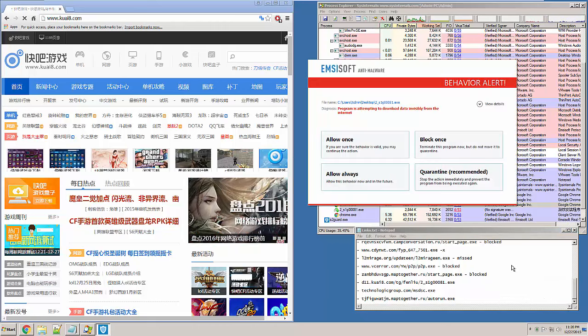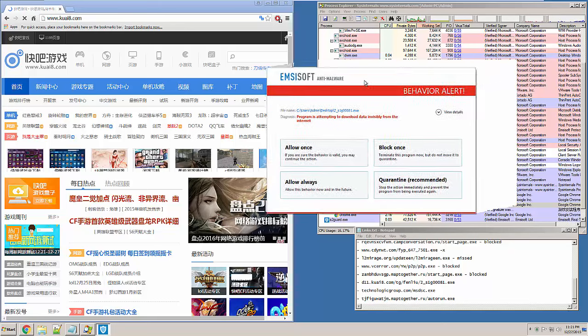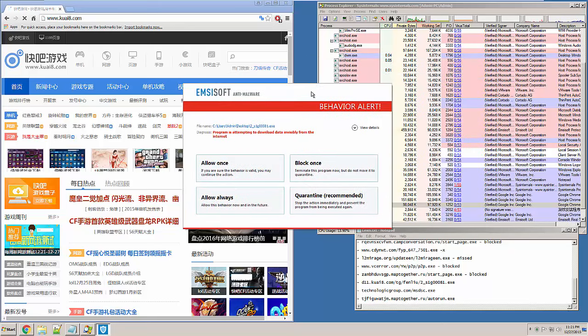Verifying against the network. Okay, now it comes up red. That's interesting. It's come up as red now. I want my game, man. I'm sure it's going to download something. It's going to download my game. They want their game, but that's the thing.